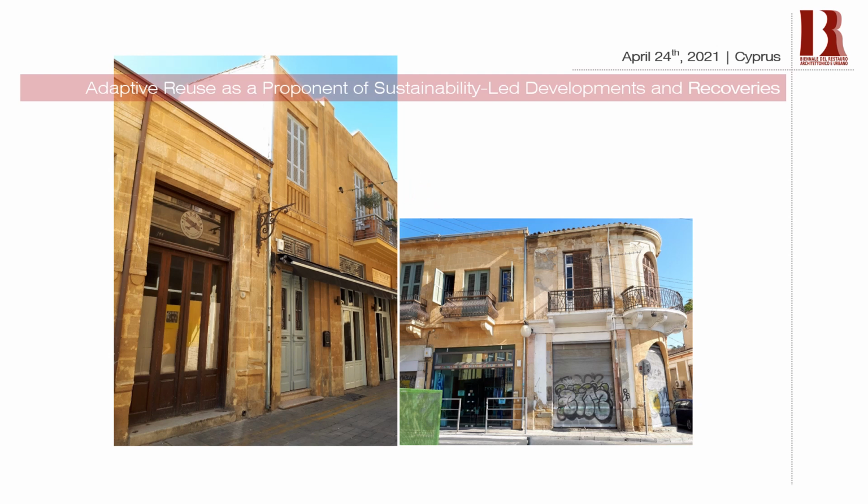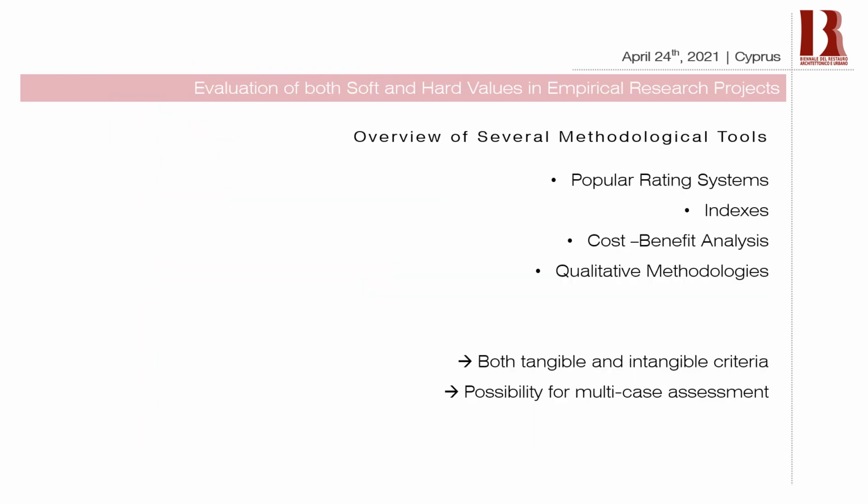But this process is not always successful. There are adaptively reused buildings standing next to each other, and yet not all are successful recoveries. Around us, in our built environment, we can witness this. So how can this success be measured? There are realized projects based on empirical research concerning multi-criteria analysis, and these are used as a vehicle to draw conclusions on which criteria, tangible or intangible, are most important in successful recoveries.